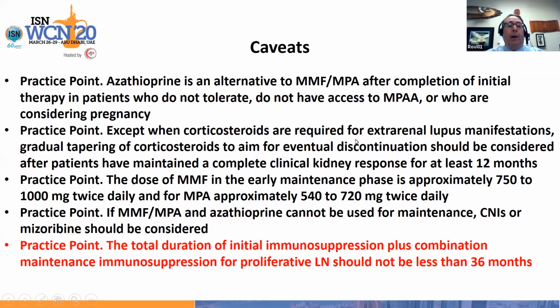Some of the caveats for this are as follows. Azathioprine is a viable alternative to mycophenolic acid derivatives in patients who don't tolerate these, don't have access to these derivatives, or patients who are considering pregnancy, because azathioprine can be used in the pregnant patient. Except when corticosteroids are required for extrarenal manifestations, gradual tapering of corticosteroids, with the aim of discontinuing the steroids after patients have maintained a complete remission for at least 12 months, should be considered.